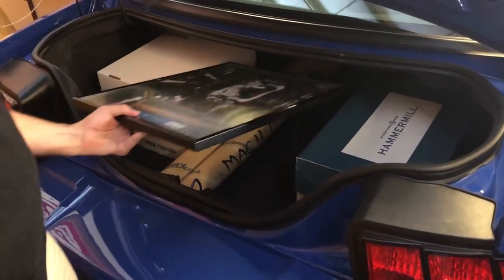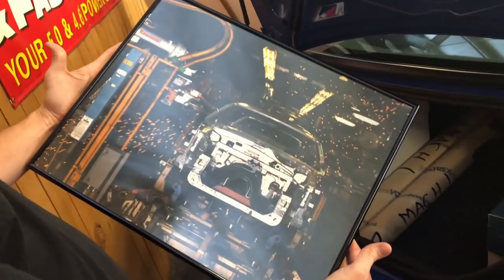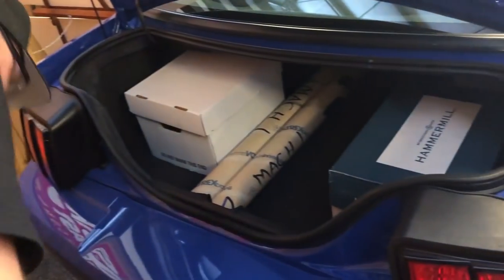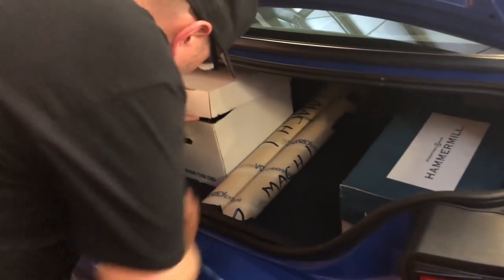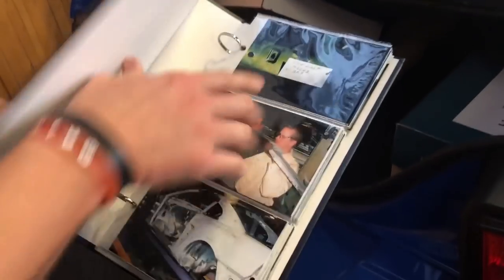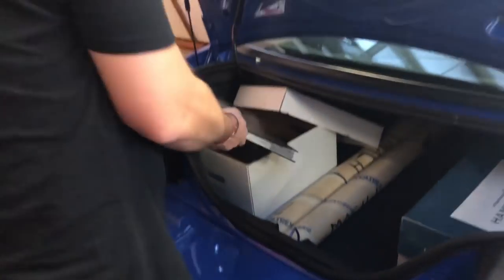And then he got pictures that you're not allowed to get. This is where they weld the body together. Wow. Because he's the plant manager, he's able to get that. Yeah. And then he has two photo albums of all of the people working on the cars, which is really super cool. That's so neat. Like putting, see, the last Mach. Like going through all the inspections. Pretty cool. This is why we do what we do, because it's this kind of stuff.